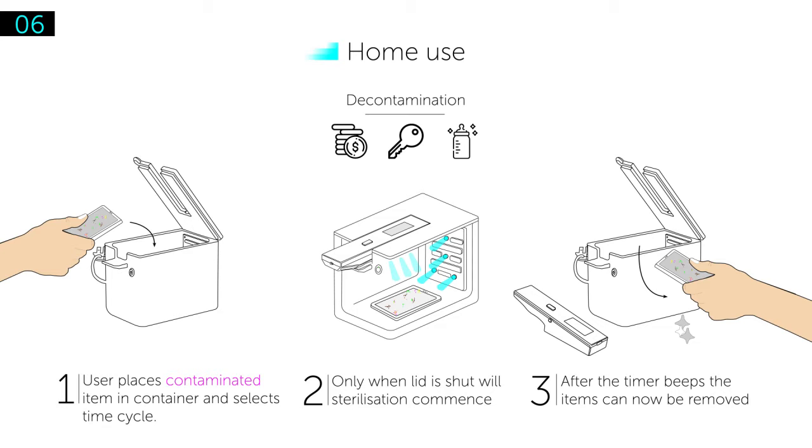It will recognize when it is docked via the magnetic charging port, which also helps to keep the wand secure, and the user can then select the time cycle by clicking the button on the wand.